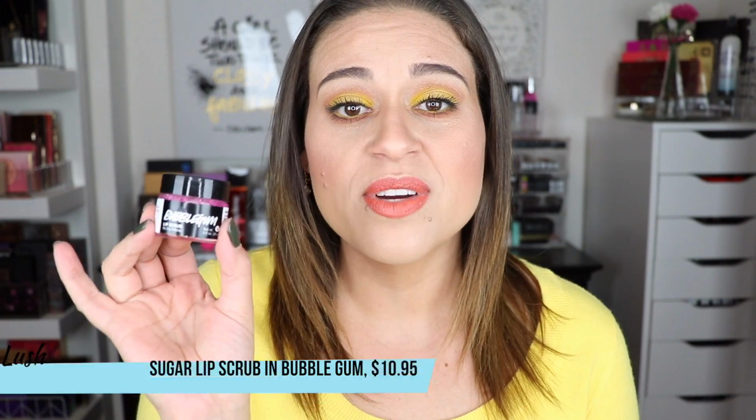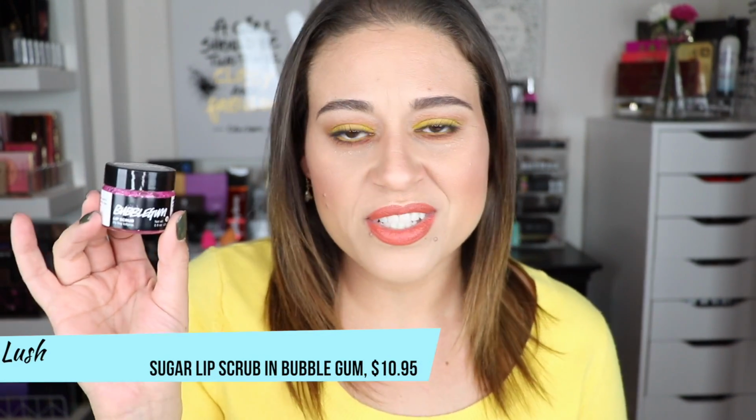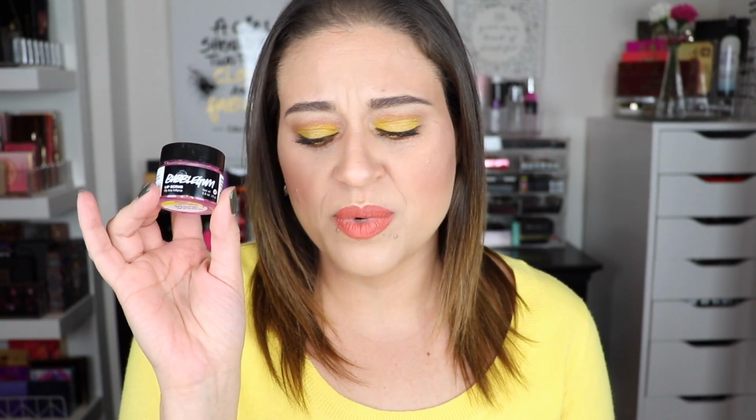This one is by Lush, and this is the Bubblegum Lip Scrub. This is all abrasive, and that's what I really need, especially now in the wintertime. It's much better. I really enjoy this particular one from Lush Cosmetics. It's less than $10. It tastes delicious. It does the job. For now, I would have to say this is one of my favorites.